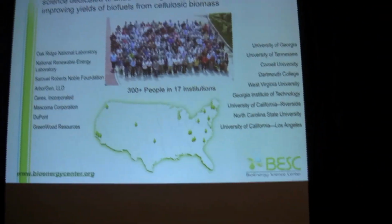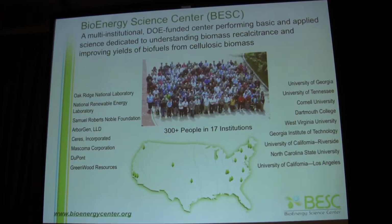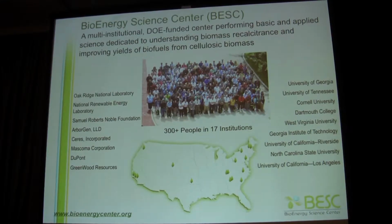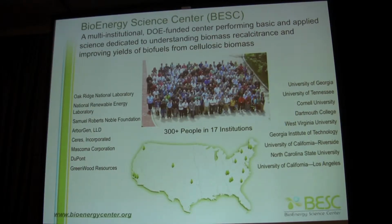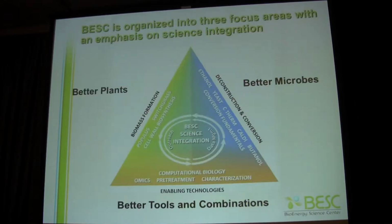Just briefly, the Bioenergy Science Center is a DOE-funded, multi-institutional center with the aim of understanding why plants are difficult to break down and then engineering around it using biotechnology. This collaboration involves over 300 individuals working at over 17 institutions. Our overarching theme is to make better plants, better microbes, and then to interface the two using better tools and better combinations of microbes and plants to really enable biofuel production from plant material.